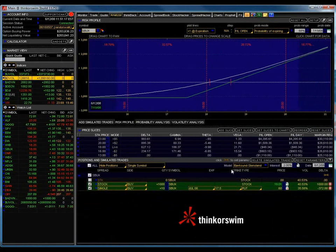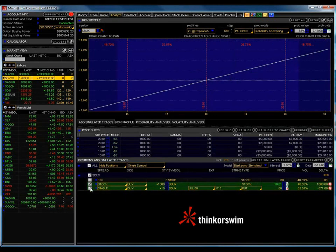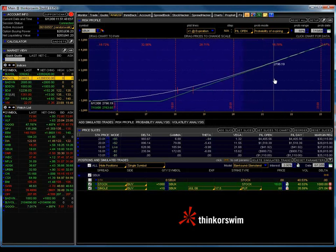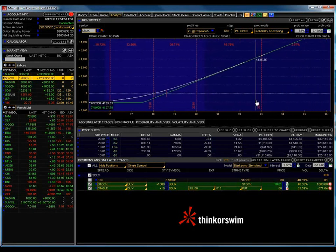You could say, well, why would you spend $600 to protect your shares? Doesn't it limit your upside potential? It does a little bit. Let's take this off for a second. You can see if the stock rises by $2 to $20, you make a $2,000 profit. If you add the insurance, your profit is only $1,518. So it does limit your upside potential, but not dramatically. If the stock continues to rise, you make unlimited profits.